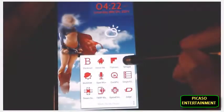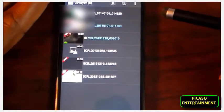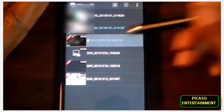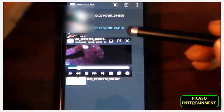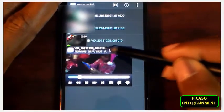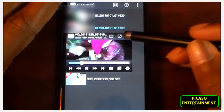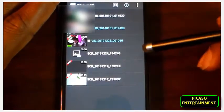Next on the list, guys, is GPlayer. GPlayer is a floating video player. You select your video, and it comes up like that. You're able to move your video all over the place. Okay, let's stop that and dive into the settings a little bit. Let's see what's going on here.